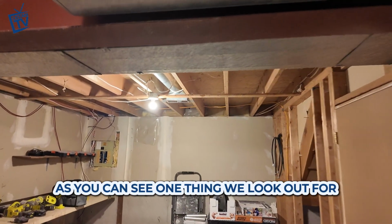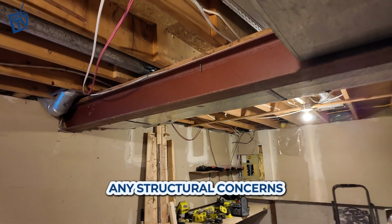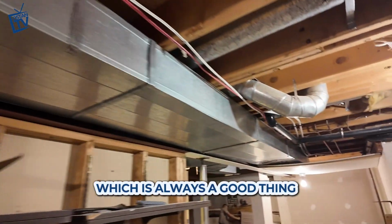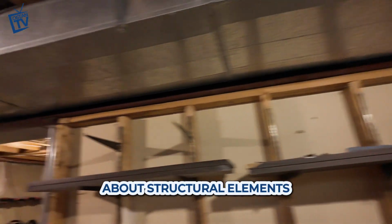As you can see, one thing we look out for first is to see if there are any structural concerns, and so far we have a 2x10 floor joist sitting on a steel beam, which is always a good thing because now we don't have to worry about the structural element.